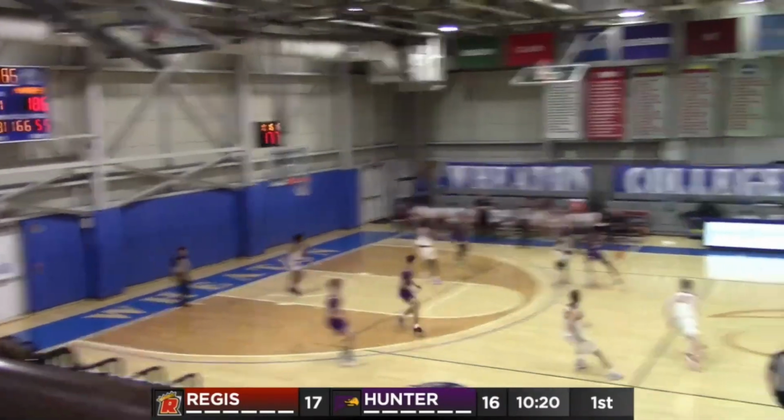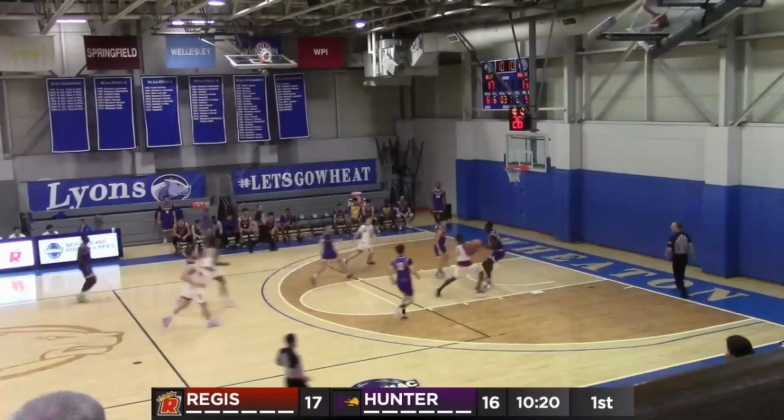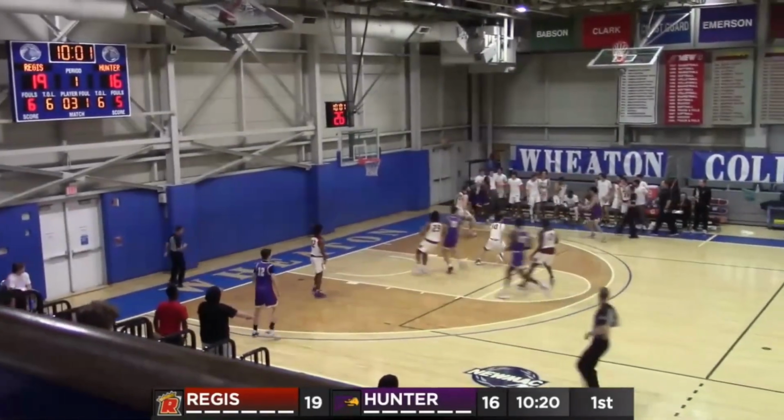Bengi had it deflected out of his hands, got it back around the perimeter, and his pass gets intercepted by Rao. Moves it out to the wing to Thompson. Thompson with the right hand, missed off the glass. Oh, man. Huge putback by number 23. Slamming it home by Jameer Harvey.